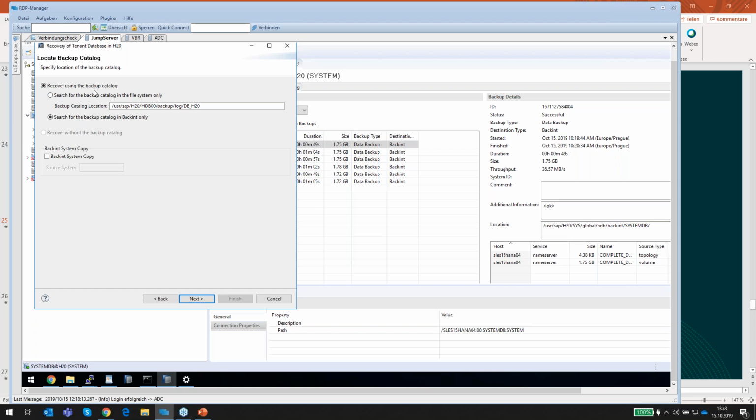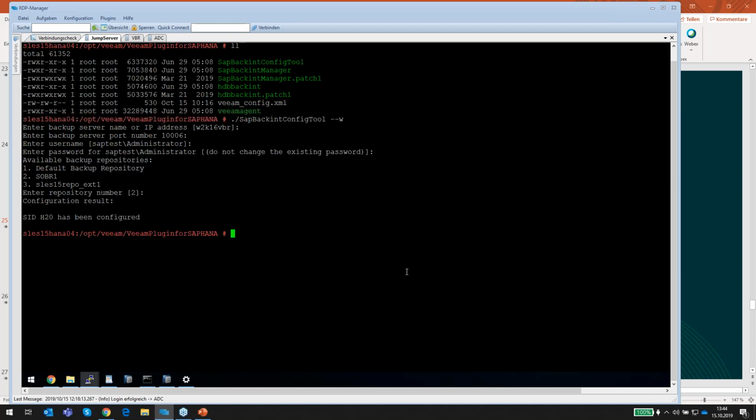Then I can say search the backup catalog in backend only, which is in VBR. And by the way, I can also activate system copies, which is also SAP specific. So I create a copy from productive to non-productive system right here. The only one additional thing I have to do, I just enable it, say my source system is prod at whatever prod. So I need to name it like tenant at SID. And from there, I can directly enable only one hint, and I document this properly in one of my blogs.